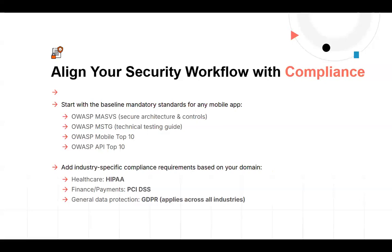Although we would recommend that our customers and organizations go way beyond this, in case you don't have a setup in place, this would be the best place to start in terms of what my mobile app should stand tall against, right? The latest OWASP Mobile Top 10 is from 2024. That will give you a good starting point, after which you can gradually build on top of it in terms of what else needs to be covered. These are some of the industry standards or guidelines.